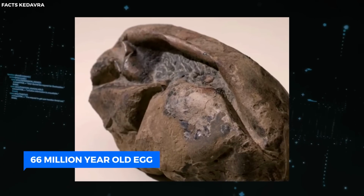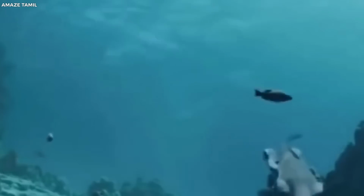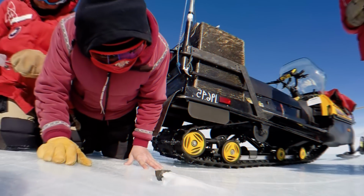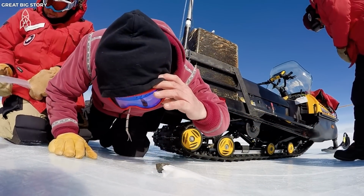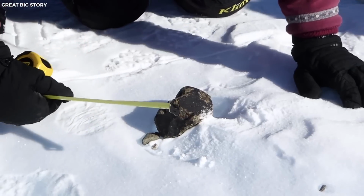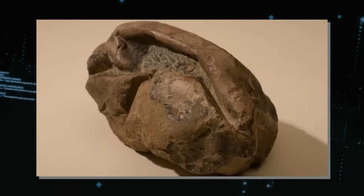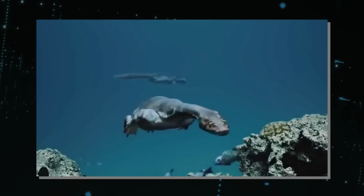A football-sized 66-million-year-old egg. This enormous ovum belonged to an extinct giant marine reptile that once dominated the southern seas. Its discovery shook up scientists' understanding of these elusive creatures. Unearthed in sedimentary rocks, the mega egg boasts a length of over 30 centimeters. After carefully cleaning and analyzing the fossil, researchers confirmed it originally housed an embryonic mosasaur.